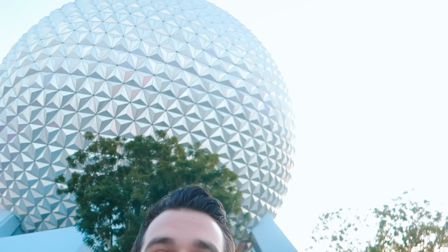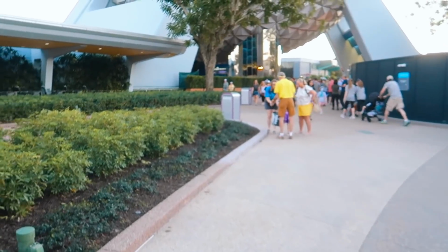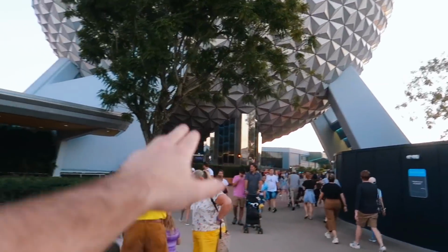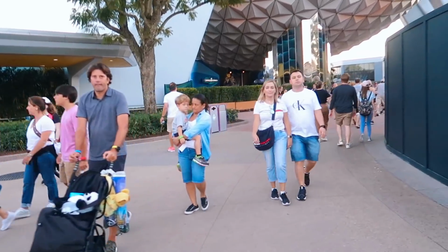I'm here at the one and only Epcot. That's right, that's Epcot right there. I've noticed just walking in right here, there's like a little update over here. There's ferns now put over here. It looks like they closed the left half side over here and now they're directing us this way. So I think the store actually on the left hand side is now closed. Let's check it out real quick.